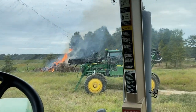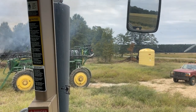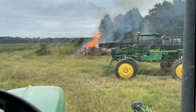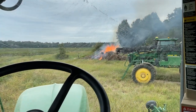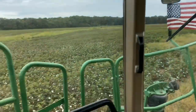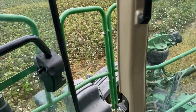maybe over a month ago. Burnt that tree over there beside that fertilizer tank a couple weeks ago, and it rained. I was gonna start them, but it rained, and I was kind of waiting on them to dry out enough, and it looks like they're going pretty good. Should be the last tank I put out with this sprayer.